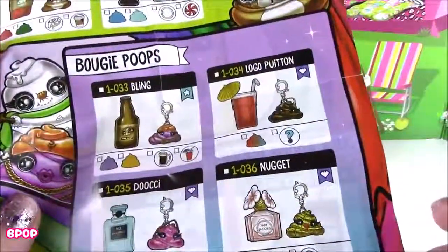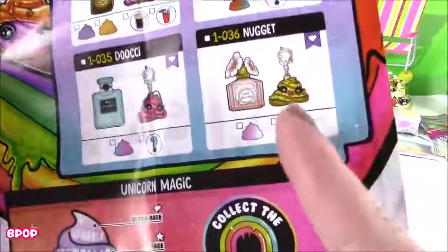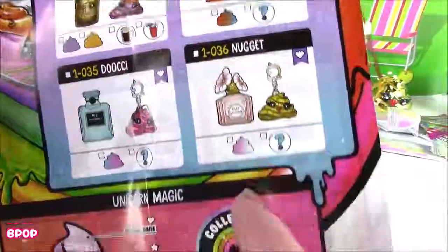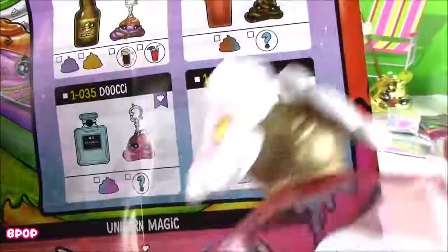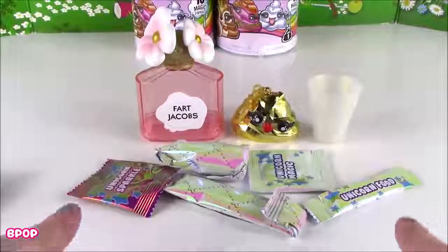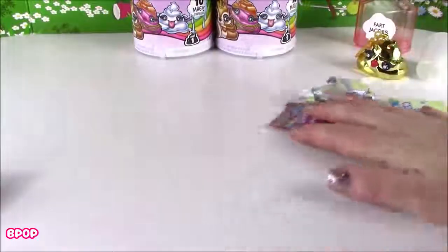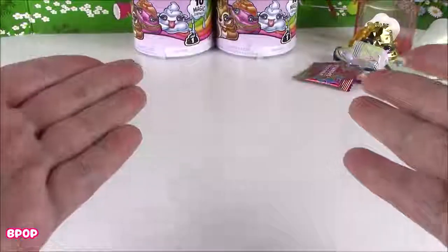Got a lucky day because we actually got an ultra rare nugget. I don't know why it's called nugget. Maybe because that little keychain looks like a golden nugget. And it looks like it's going to be some pink kind of slime with a mystery scent. Here are all the goodies for slime number one. I'm just going to kind of move these to the side, open the other two, and then we'll start mixing.